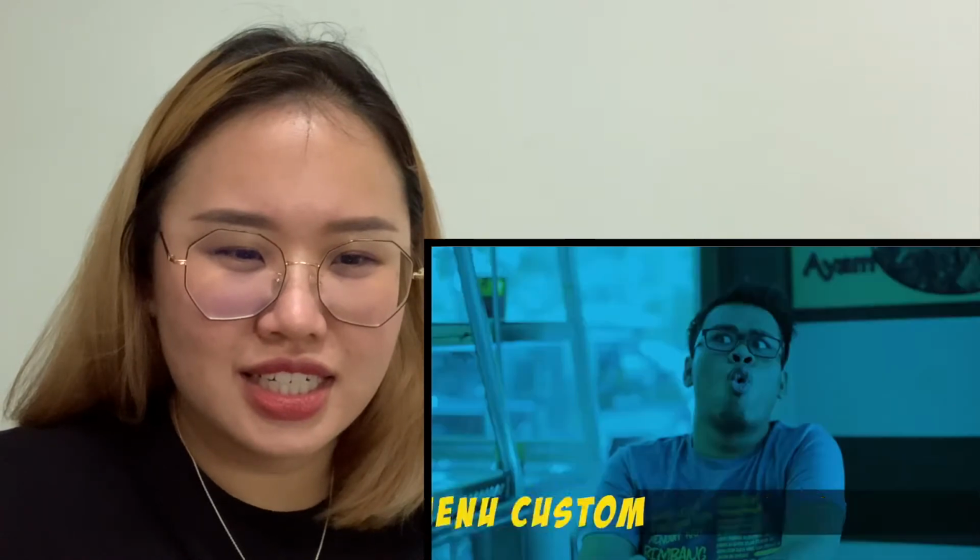Abang, sini apa yang best? Semua best, abang. Kita ada roti jantan. Roti jantan. I hope I am translating this right, but I think it's male bread. Roti telur goyang. Roti telur. Roti serai, tuan-tuan. Roti kunyit.